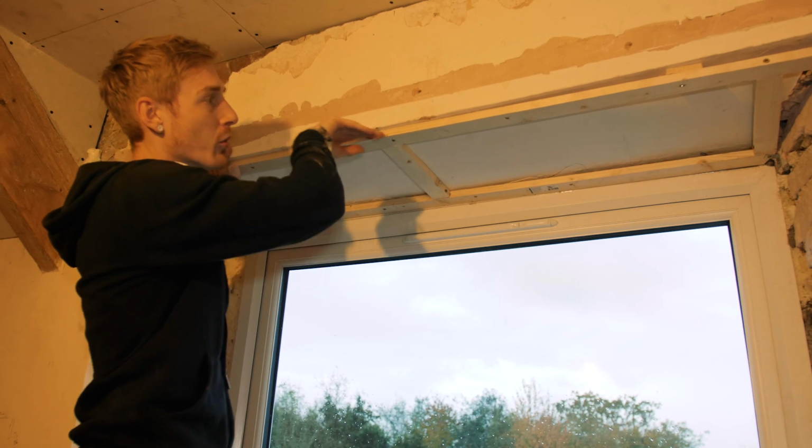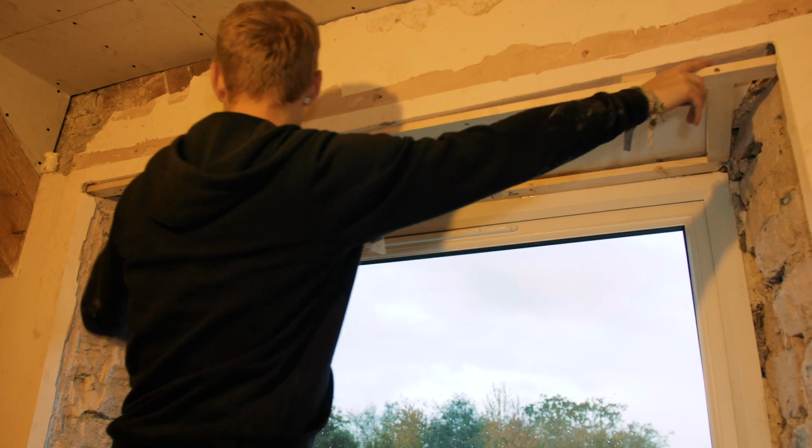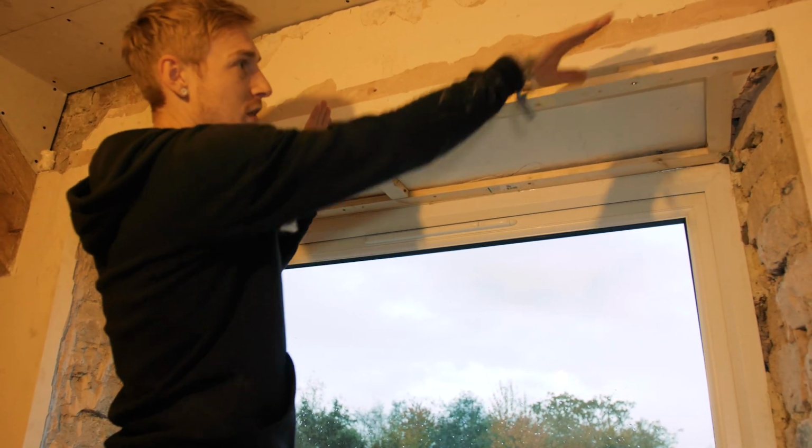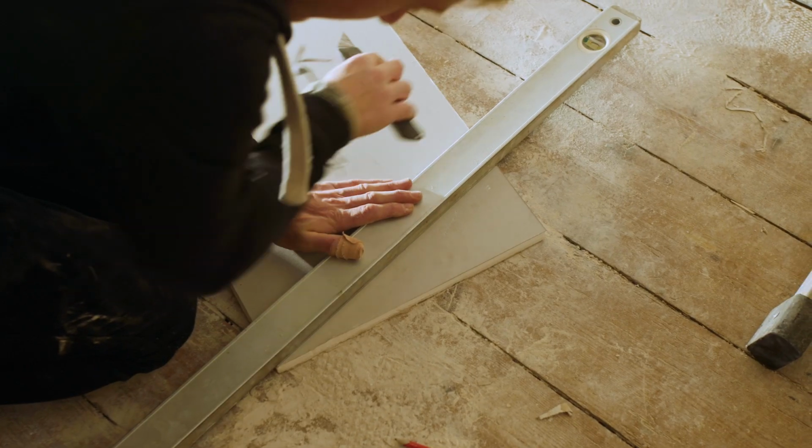But as you can tell as well, the existing plaster wasn't level at all. It was miles out this end, kind of level from about here and then twisted up. So I've built this frame to make it level again.